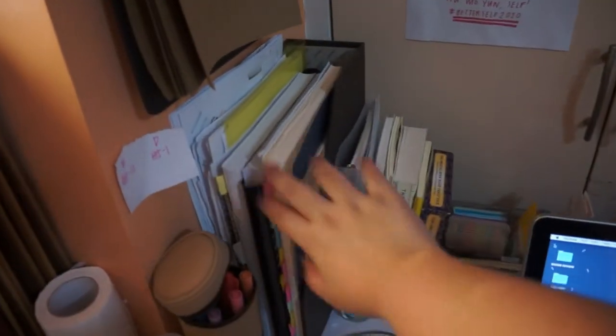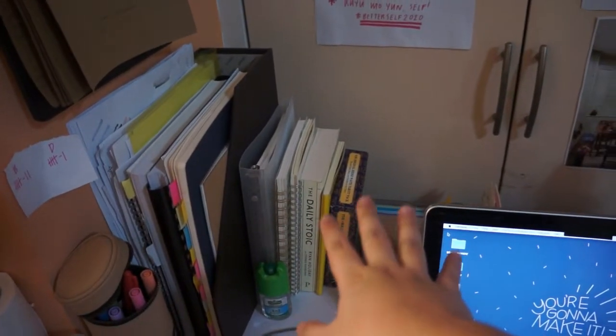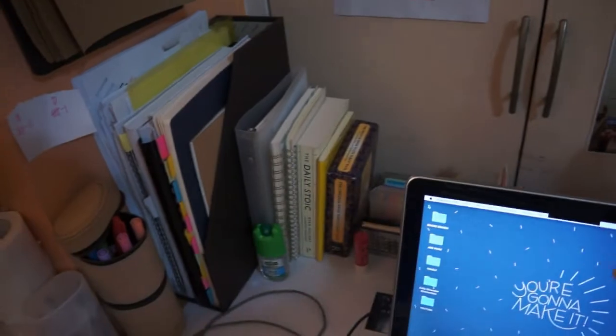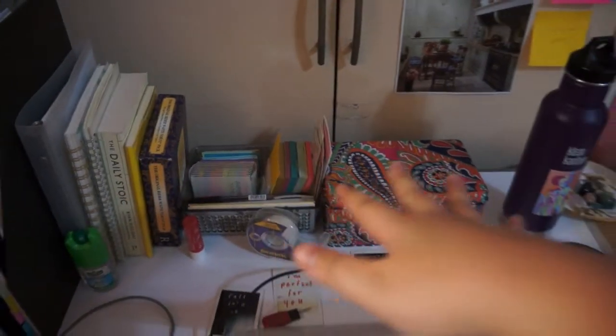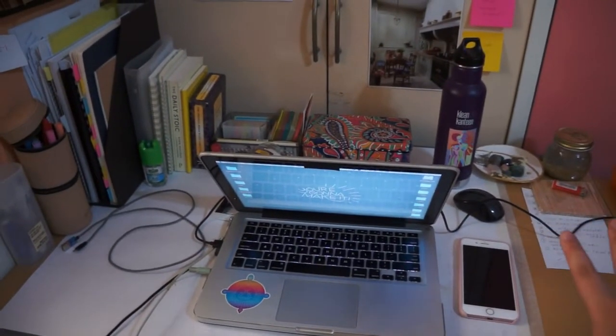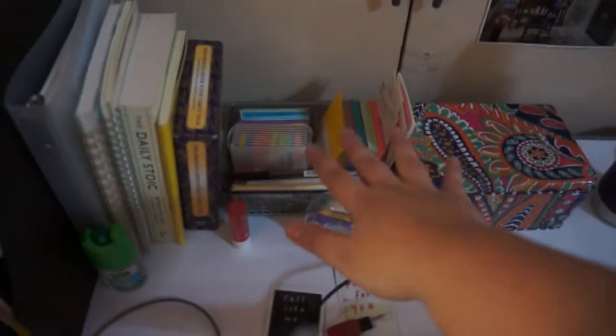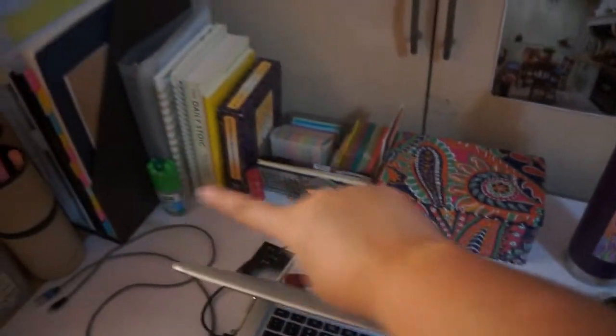I have all my reviewer notebooks over here and some reviewers, all of my plans. My tarot cards are here, some books and notebooks I use every day. I have post-its since, like I said earlier, this is where I actually study whenever I'm reviewing for the board exam. So I have my post-its here, some tape, some alcohol.